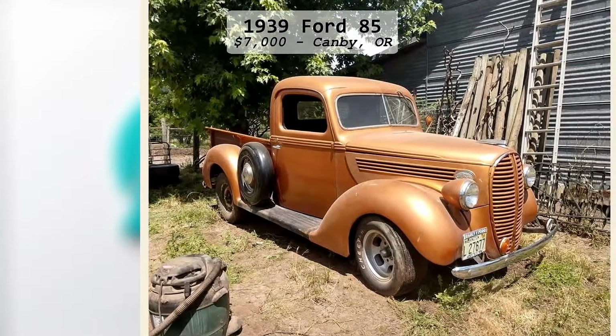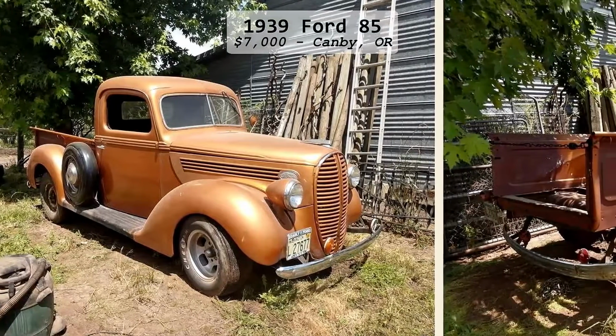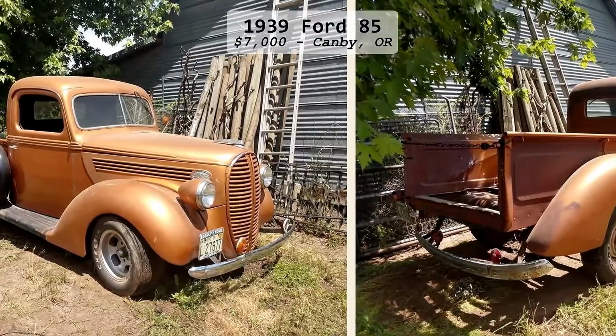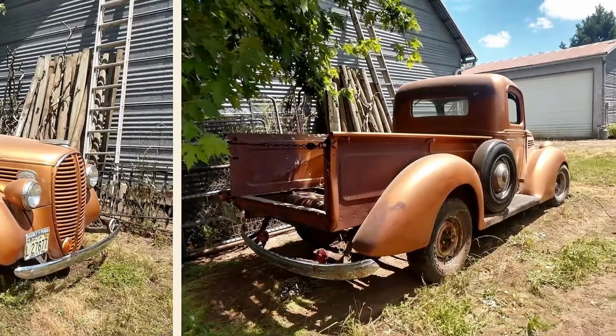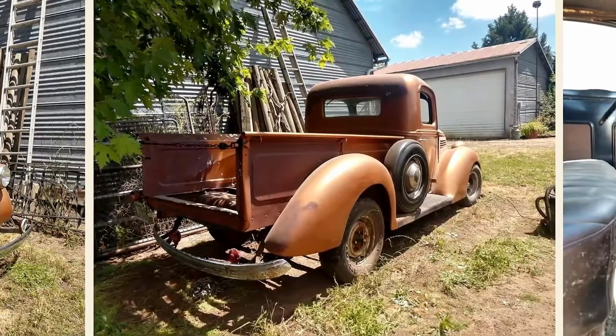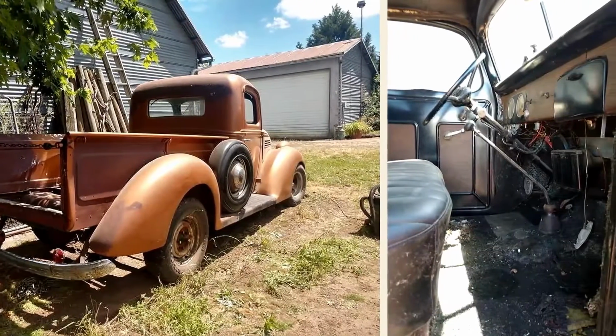Today, we have a stunning 1939 Ford Pickup 85, available for just $7,000 in Canby, Oregon. This vintage beauty features an original flathead V8 engine paired with a 3-speed manual transmission, making it a true gem for any classic car enthusiast.